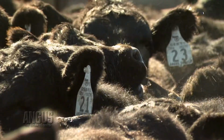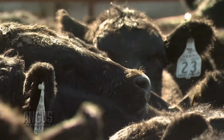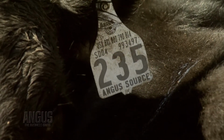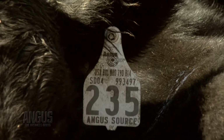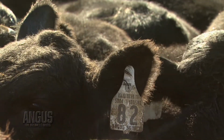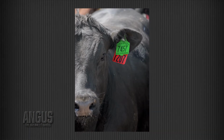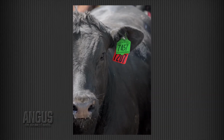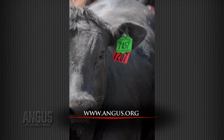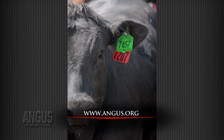Now, while the rule became effective in March, USDA established a transition period of several years to allow producers to ease into the system. All tags manufactured after March 11, 2014 should have an official U.S. Shield designation. All tags applied after March 11, 2015 must also carry the shield. Visit angus.org for more information about the AngusSource Genetic program.